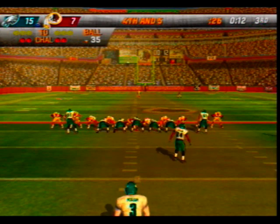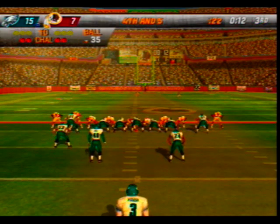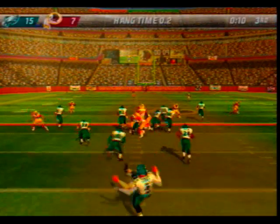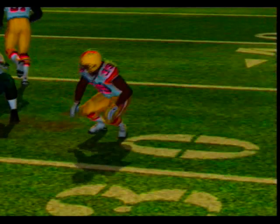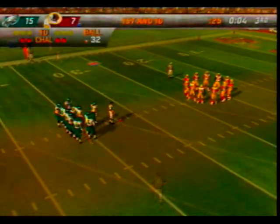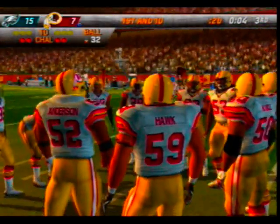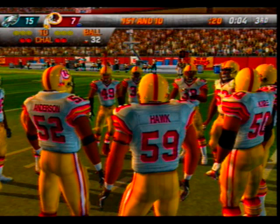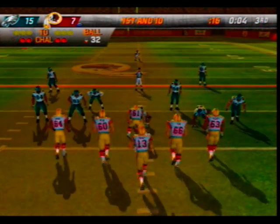Number 3 is ready to punt this one away. Number 39 is back to receive this kick, from the 27. 36-yard punt, return for a gain of 4 yards. Ball on their own 32. Start the drive at the 32-yard line.